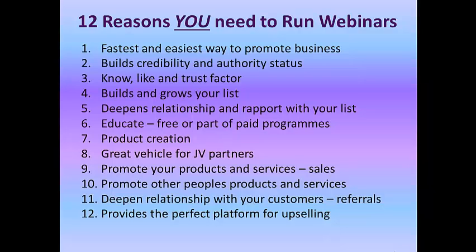And finally, once you've got customers, you can deepen the relationship with them by giving them extra webinars and bonuses. You can use it to build up more content, and you can ask them to share your next webinars with their friends, so you're getting referrals. The other thing is, it provides the perfect platform for upselling. If somebody buys a small product, at some point in the future you can hold another webinar where, now that they've got to know, like, and trust you, you can upsell and sell a higher price program.